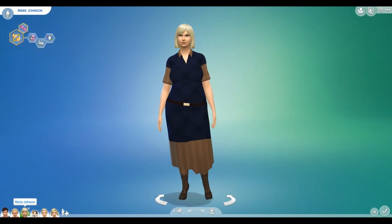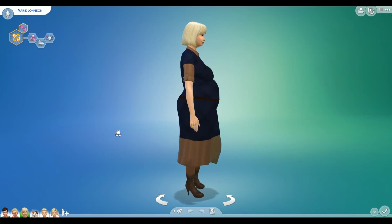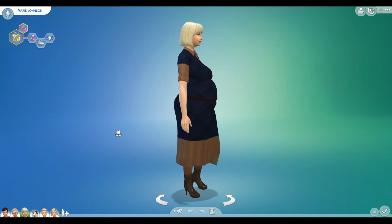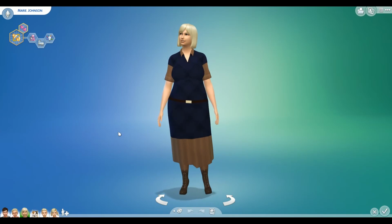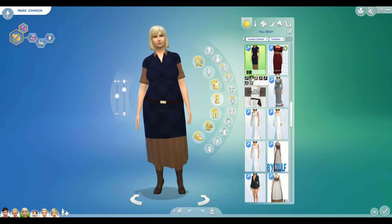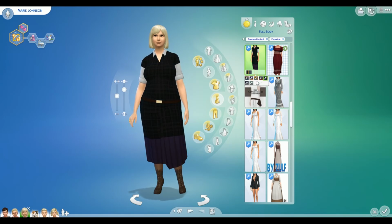So now we'll move into the women a bit, which might be kind of difficult because she is pregnant, and so it does make a few of the things look kind of strange. But obviously the outfit that Maria's wearing right now is CC. So this is this dress. It comes in a variety of colors, and it works really well for the 1920s.